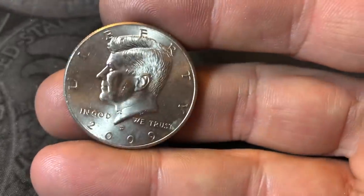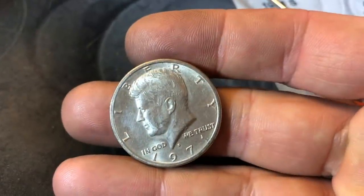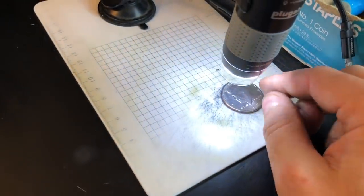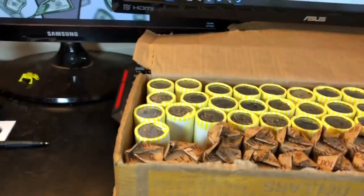Same roll, towards the back of the roll, found another 2009 NIFC. And I did want to show you this one. It's a 1971 Denver minted half dollar. And in checking for the doubling on the word IN, I noticed some doubling on the chin, on the lip, and on the top part of the eye. Now, this looks like it's probably just machine doubling, but we definitely have some kind of action going on here. I'll pull it aside. Kind of a cool find. And we'll get back to the hunt.